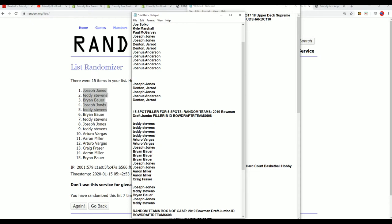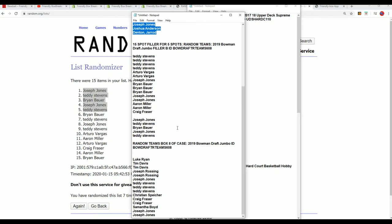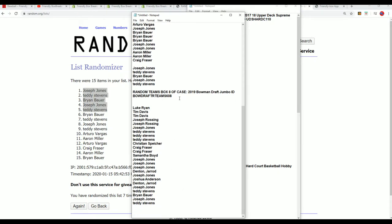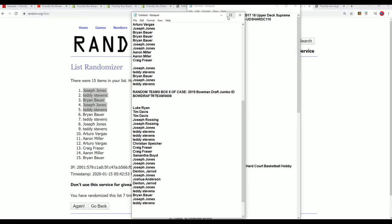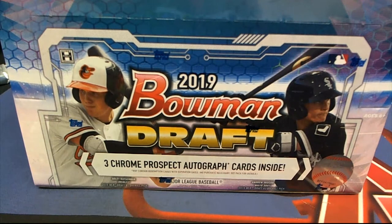So big congratulations to you guys who got into the box break via the fillers in Bowman Draft Jumbo. Whether you got your spot straight up or in a filler, either way, you have a great chance to hit something in 608. So we're going to start the random in just a second.